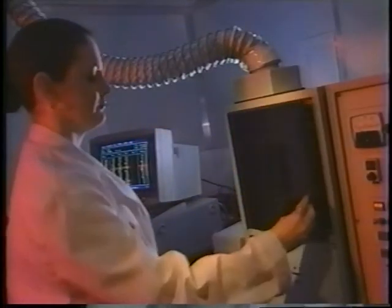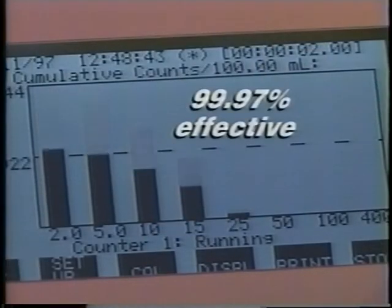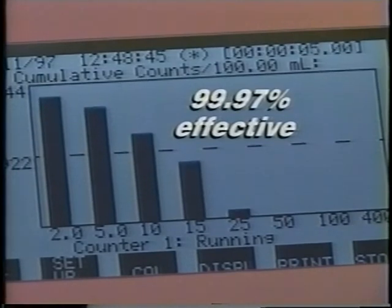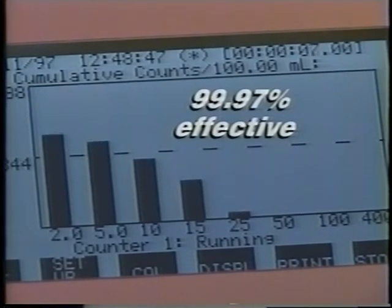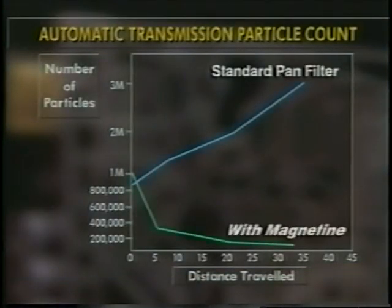Further, university tests have verified the effectiveness of the magnetic filtration, concluding that the filter was 99.97% effective in removing all magnetic contamination from the lubricating oil. Field trials conducted on police pursuit vehicles concluded that it took only 4,500 miles to clean up the oil and break the chain reaction of wear in the automatic transmission.